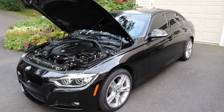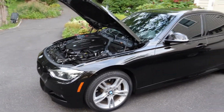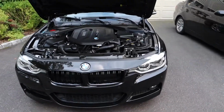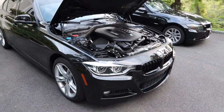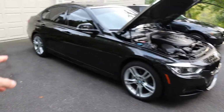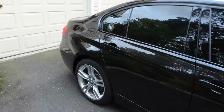I am going to eventually probably do a downpipe and a tune on the car, just for a comfortable 450 or so, something like that. So stay tuned for that. But for now, I'm really just focusing on enjoying the car. And I will also be putting a forged carbon fiber lip on the front, as well as a spoiler on the back.